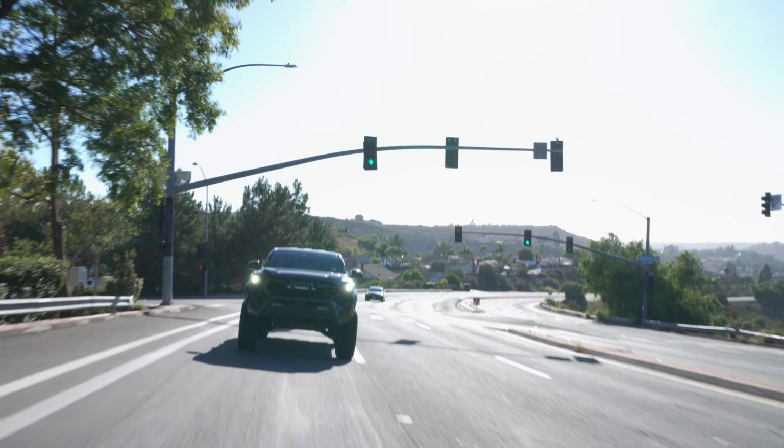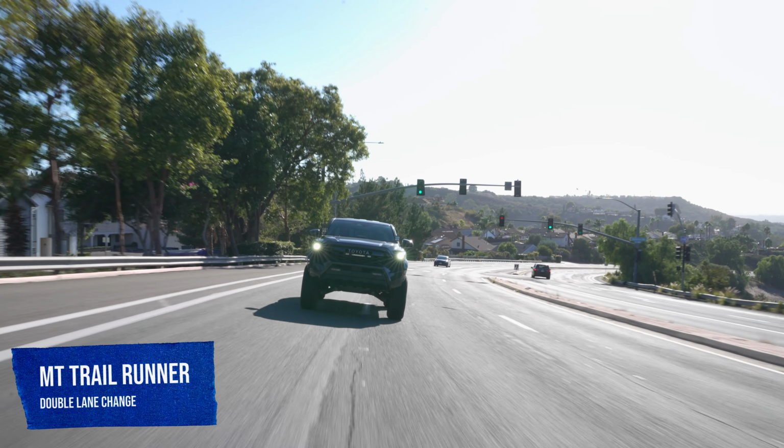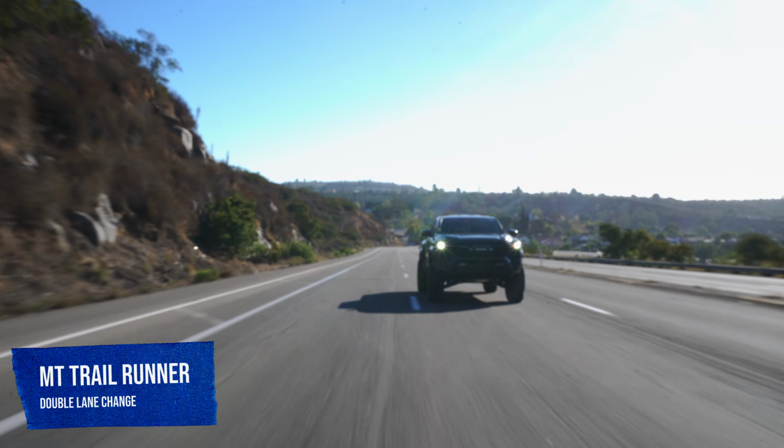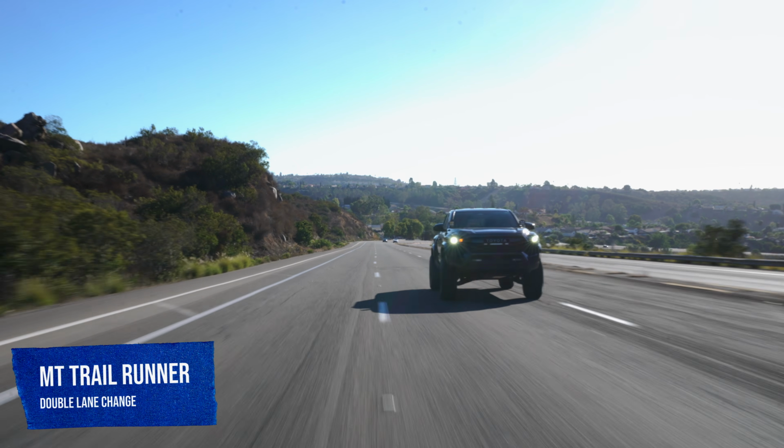All right, Mark. We are in the MT Trail Runner, and we're going to do this at 50. So a 2-second lane change is an emergency maneuver for most people. If you're doing a 2-second lane change, something bad's happening, basically. So we'll start with a 6. This is scary. Super simple, right? That was a 6-second lane change. Another 6-second lane change.